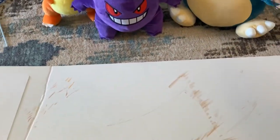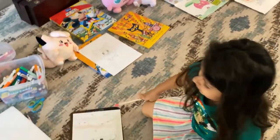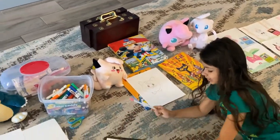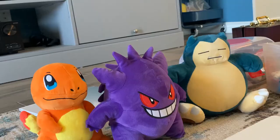I'm going to try to draw these right here. This is Snorlax, Gengar, and Charmander. Good job, Mama. I'll try my best to draw them, okay? Okay. And I got some paper here, right? Yeah. I gave you a lot just in case you make a mistake. Okay, Mama. Let's get some drawing.